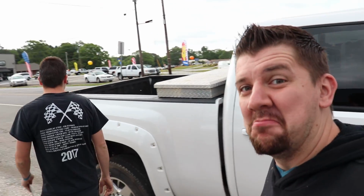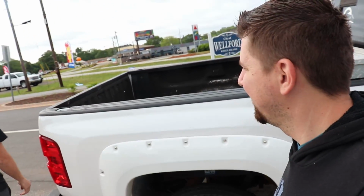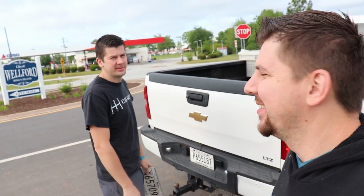Alright guys, so we got the truck and we got the tag. Apparently we don't need a trailer. No trailer. So we are ready to go. Let's hit the road.